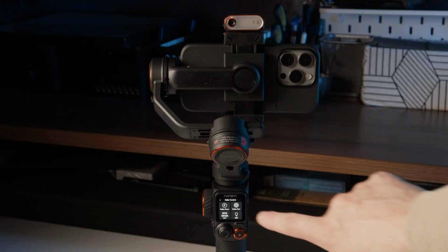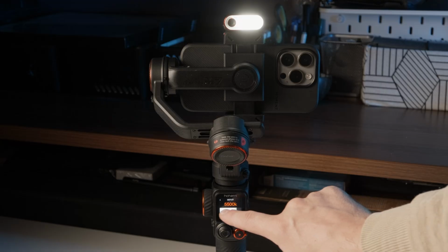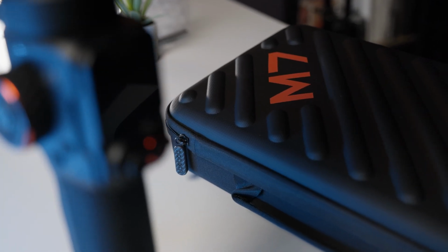Plus, you've got a magnetic fill light and battery life that easily lasts a full day. It folds down small and fits in a bag, so it's easy to travel with. And it comes with this nice-looking case.